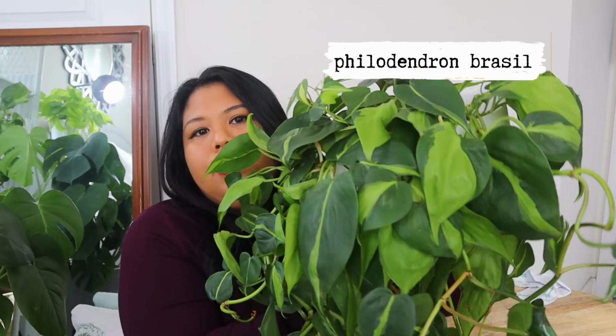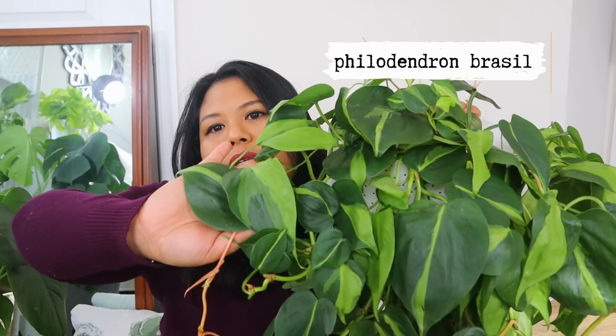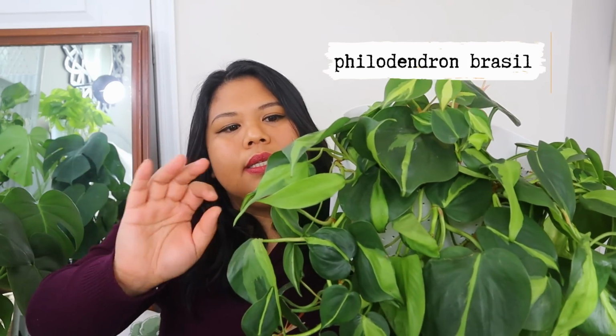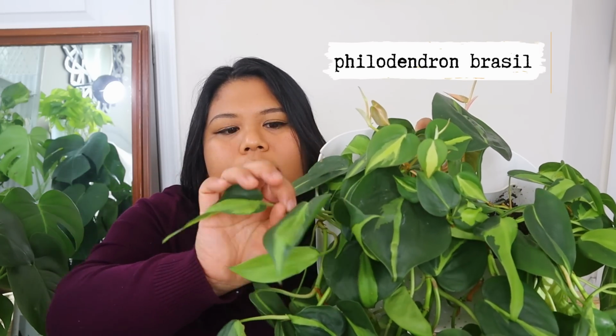The next three philodendrons I'm going to talk about are also very similar to each other and a bit harder to tell apart than the first three that I mentioned. So this one is the philodendron brasil. And this philodendron brasil is green with yellow lime variegation in it that is not always consistent. More often, the variegation comes in from the middle like this.